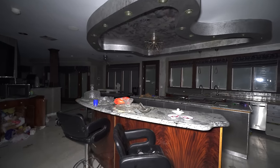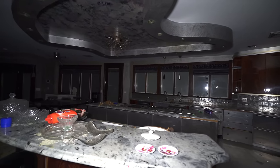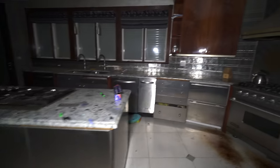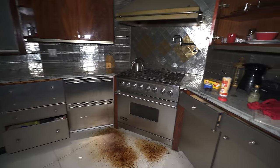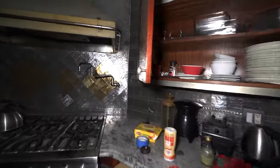All right, now we're walking into the kitchen. I am super in love with this kitchen. Not necessarily my style and taste, because there's just way too much chrome going on, but it's still really cool looking. Lots and lots of chrome, too much chrome. Way too industrial looking for me, but I still like it. Like, I can appreciate this in somebody else's house.